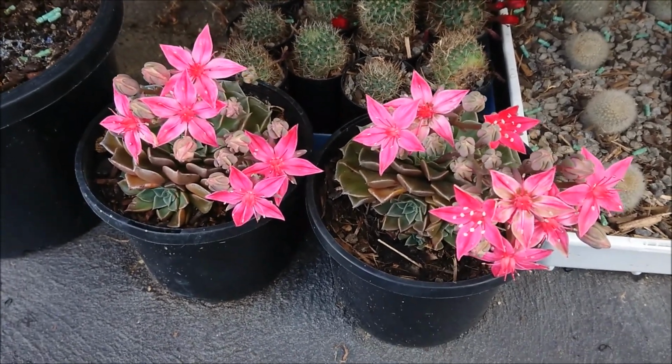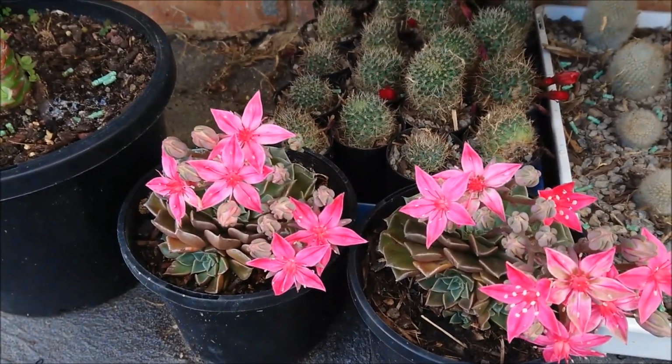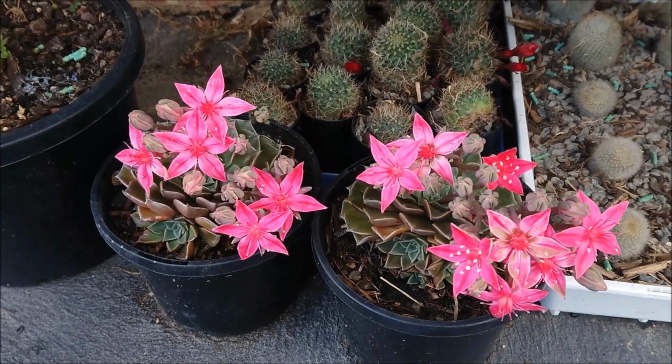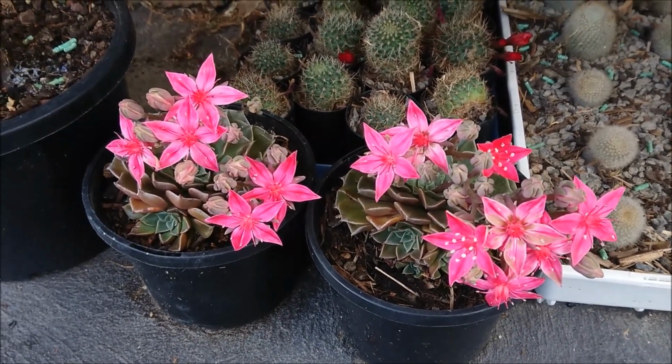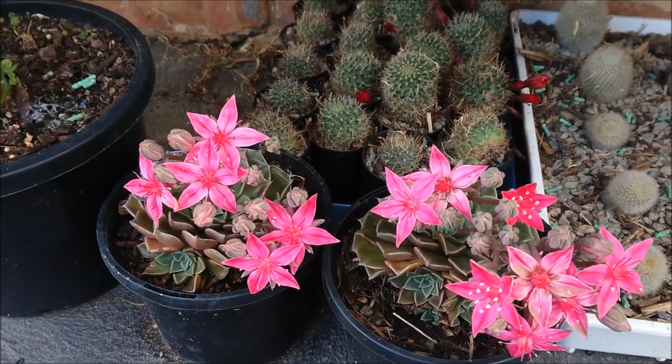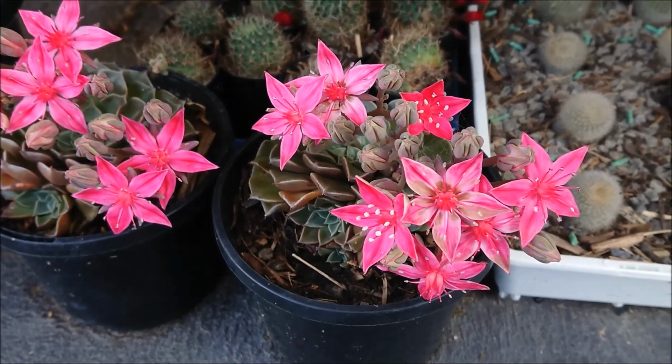So today I thought I would just share with you guys some succulents that I bought a few months ago now, so I haven't had them very long. They are Tacitus Bellus, I think it is. I can't really remember exactly. I do know it's Tacitus, but they are in absolutely spectacular bloom.